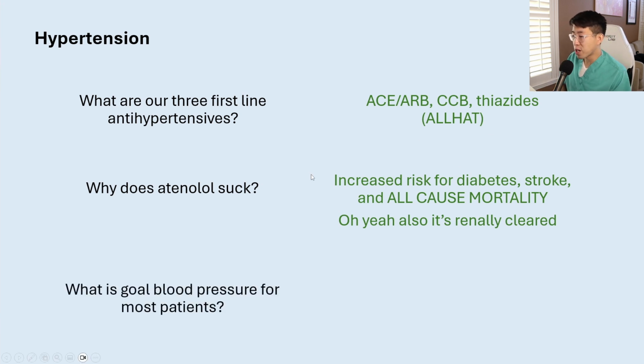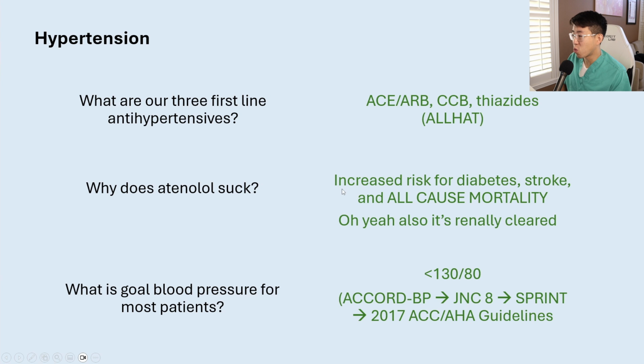What is the goal blood pressure for most patients? It's going to be less than 130 over 80. This was based on several trials, starting with the ACCORD BP trial, leading to the JNC 8 guidelines. Then we had the SPRINT trial, and now we have the updated 2017 ACC/AHA guidelines.